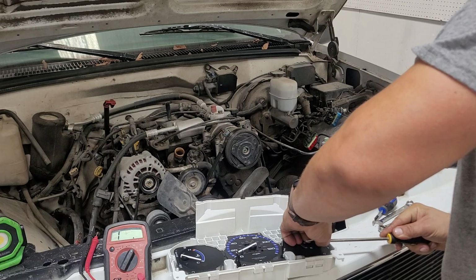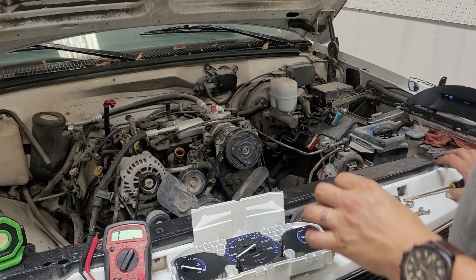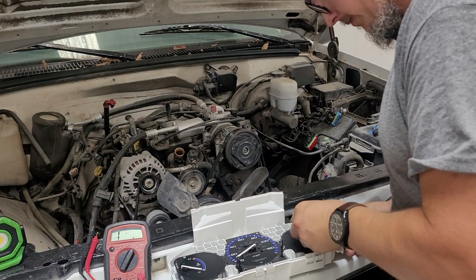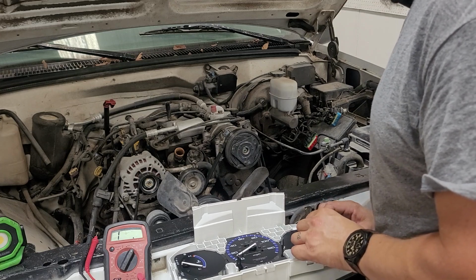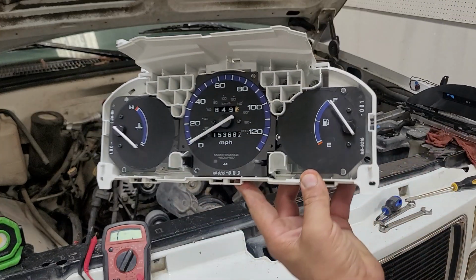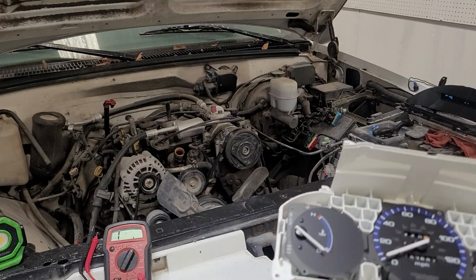Hopefully without breaking it. Ooh, did not break it. Got lucky. So let's set her to full. I'm gonna say about right there, maybe. Full tank on a Honda. That'll freaking get you a very long way. Okay.